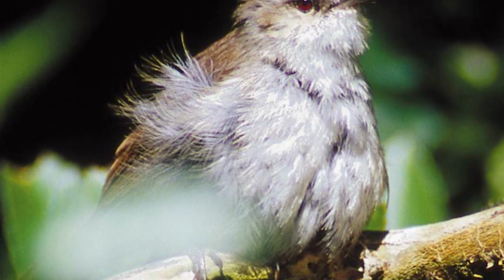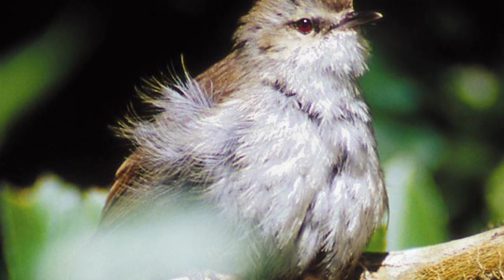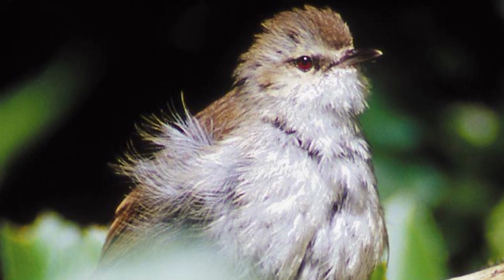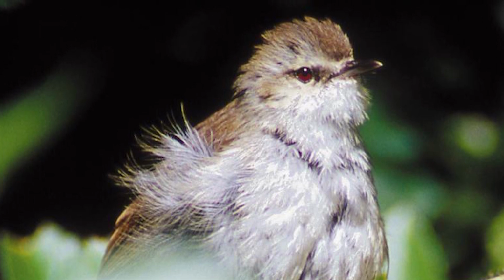They are also notable for being utilised as foster parents in the early days of the Black Robin Recovery Programme, which has resulted in some information in their breeding ecology becoming better known.